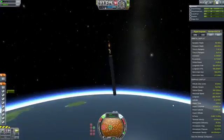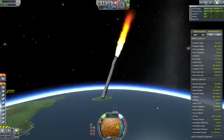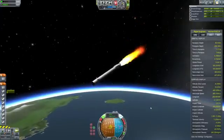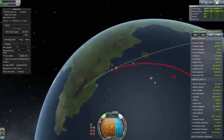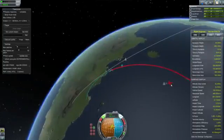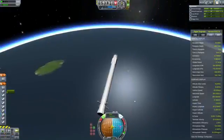So I start the engine as we're coming over the top, because I want to start my deceleration as quickly as possible. By reducing the apoapse height, of course, it means that we're going to come down a little more quickly and with a little less stress. So there we go. Burning, burning, burning, and stop! Stop! Okay, so from here, we have this targeted.